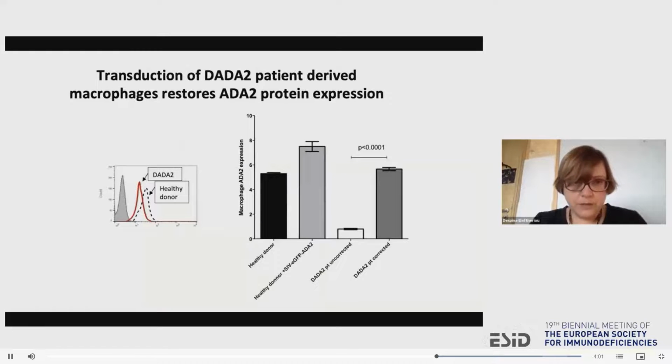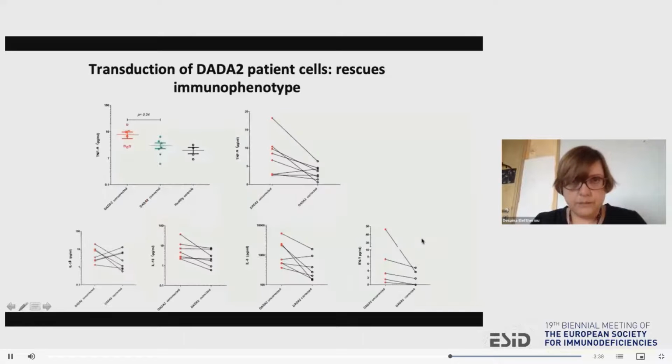We then moved on to look at patients. We used flow cytometry to assess protein expression, and we used monocytes derived from a number of different patients with different mutations, converted them into macrophages, and then looked at ADA2 expression. And you can see that in the transduced corrected cells there was recovery of ADA2 protein expression compared to uncorrected cells, almost to the levels we're seeing in healthy donor cells.